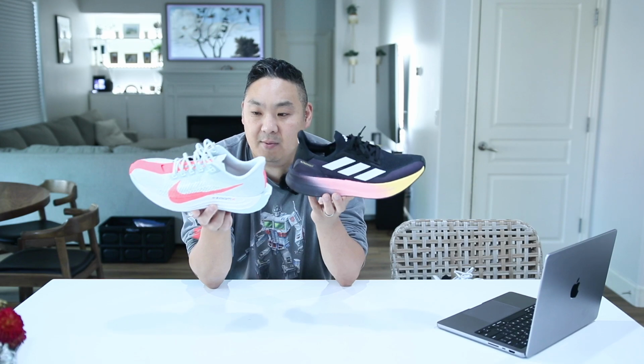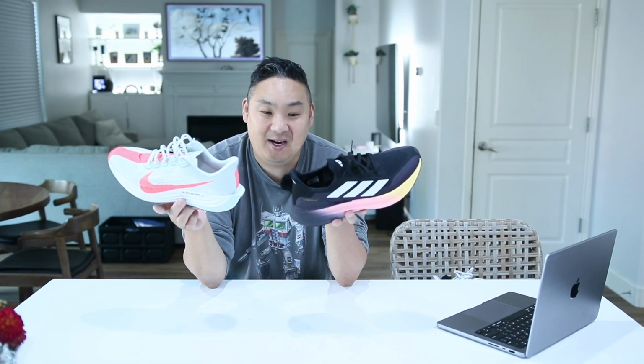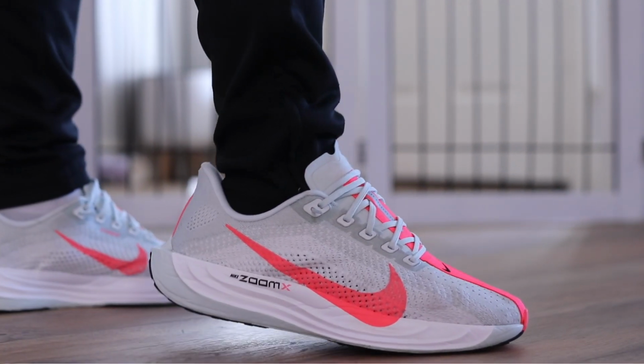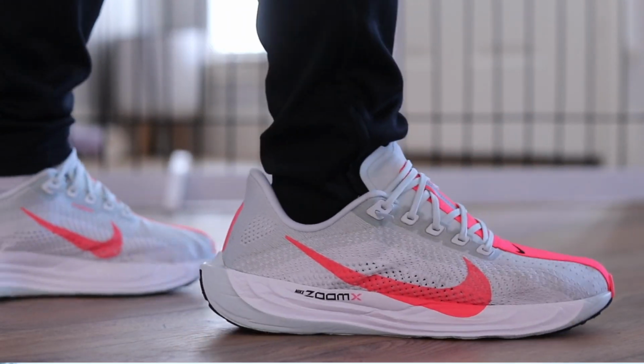So let's address that from the beginning before we get into the detailed specs. I would say it depends. That's not really a fair answer, I know, but it is going to depend on you and your preferences and what you like on feet. If you don't like a softer, squishier sort of feel, I would say the Nike Pegasus Plus is a little bit softer on feet than the adidas Ultraboost 5.